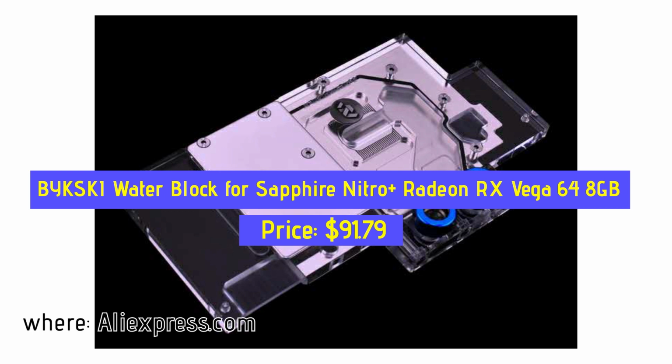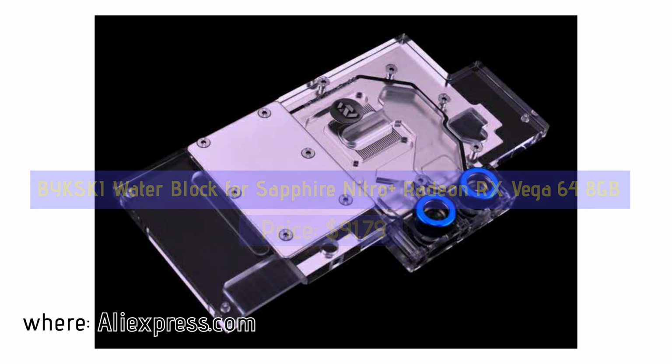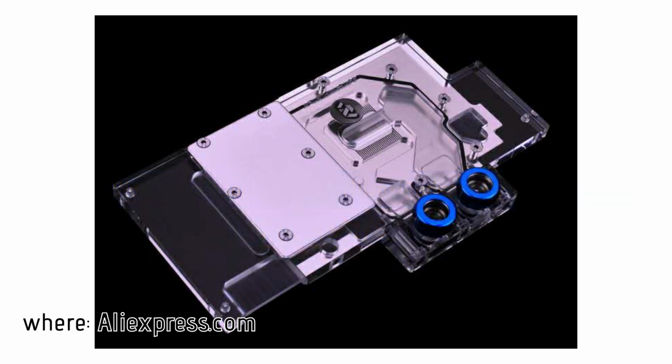And it literally took me 5 minutes after taking apart the card to install that. Now, I will tell you, though, that it's AliExpress, so don't expect that you order it today and get it tomorrow. It could take a couple weeks, but trust me when I tell you it's worth it. It's $86 US. That's right, $86.